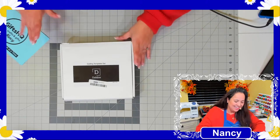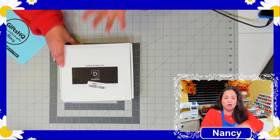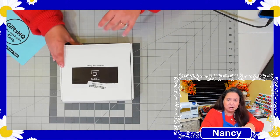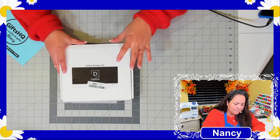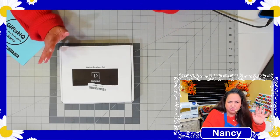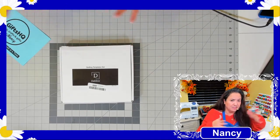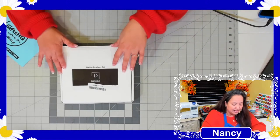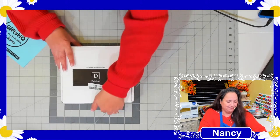So this is something that I purchased. It's from Dabline, and I put links to all of these items in the descriptions below in case you're interested and want to find it. I don't believe it was expensive. It was maybe around the $30 range or so. I don't know if the price has fluctuated since then, but it is from Dabline and it's a quilting template set.